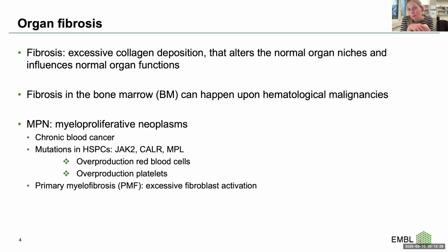It depends. For example, in acute myeloid leukemia it can happen, but it's more rare. But with myeloproliferative neoplasms, it's very common. This is a chronic blood cancer that is often driven by mutations in either or all of these three genes I list here: JAK2, CALR, and MPL. Generally these patients have overproduction of red blood cells and platelets, and a big majority of the patients have primary myelofibrosis, also called PMF, where they have excessive fibroblast activation.